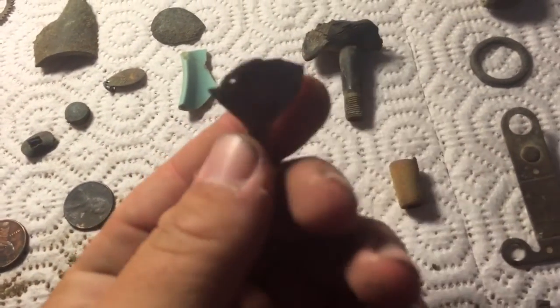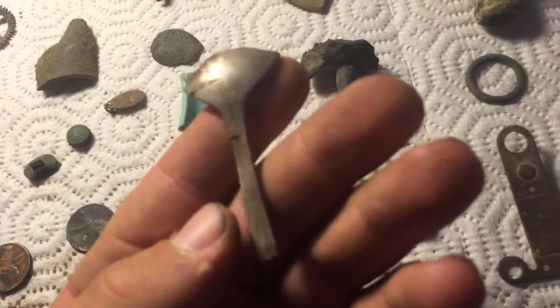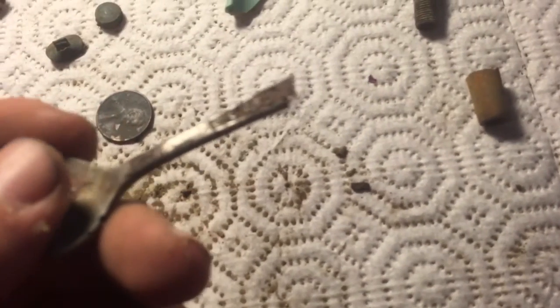What else is there? There's a little spoon piece I found. It's pretty heavy. It's not silver, I don't believe. Is there a maker's mark on here? No, I don't think there's a maker's mark on it. But it has a nice little design on the very end of it where it broke. So that's cool.